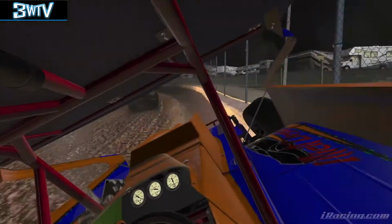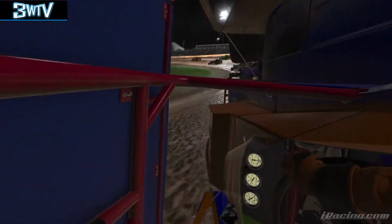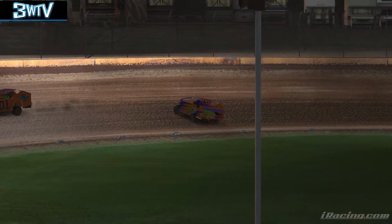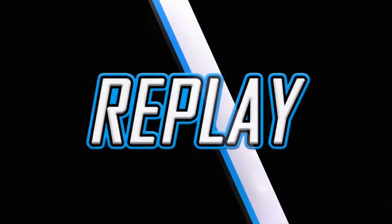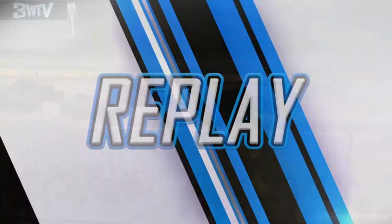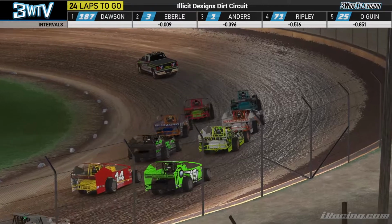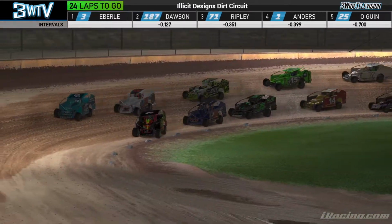Was there? I don't think there was any contact. I think Lamb was trying to give LaFawn as much room as possible, and unfortunately, man, getting tossed around. Good news is he landed back on his 4 wheels, so he won't have to take a tow back to pit road. We've seen that be pretty costly for a lot of drivers. But luckily, he's going to be able to get back going. Now, Chris Everly in the number 3 machine. Going to be on the inside, the 187, Cameron Dawson.